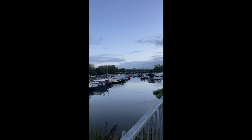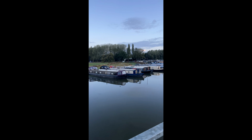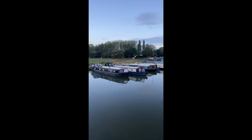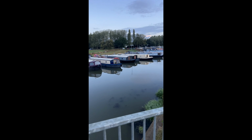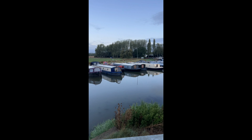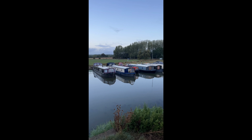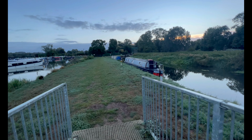So this is my marina. My boat's the little one with the red canopy, third one in. Oops, I'm gonna trip over, Meg. Tucked away between the big ones. Just off for an early walk.